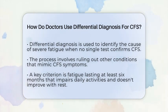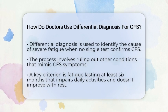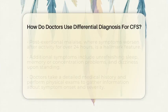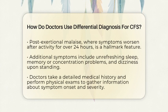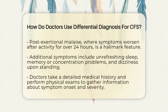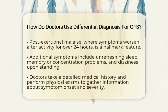The first step is to confirm that the patient has severe, ongoing fatigue that lasts at least 6 months. This fatigue must be so intense that it stops them from doing normal activities and does not get better with rest. A key feature of chronic fatigue syndrome is post-exertional malaise, which means that even mild physical or mental activity can make symptoms worse for more than 24 hours.